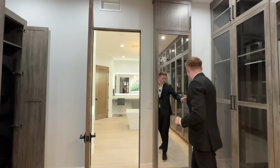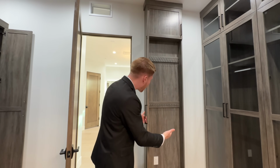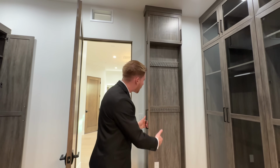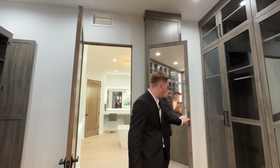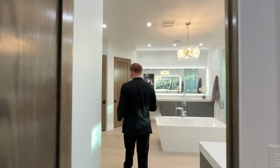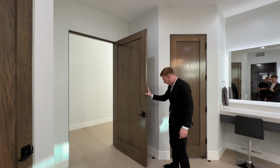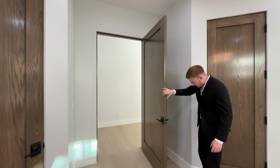And a feature I thought was quite cool too, if you open this door, this is a tie closet. So you can hang all your favorite ties in there, have them tucked away, and it also acts as your body mirror. Thought that was a good touch to add there. So let's go back out here, and I also want to point out on these doors, these are magnetic to catch the door.